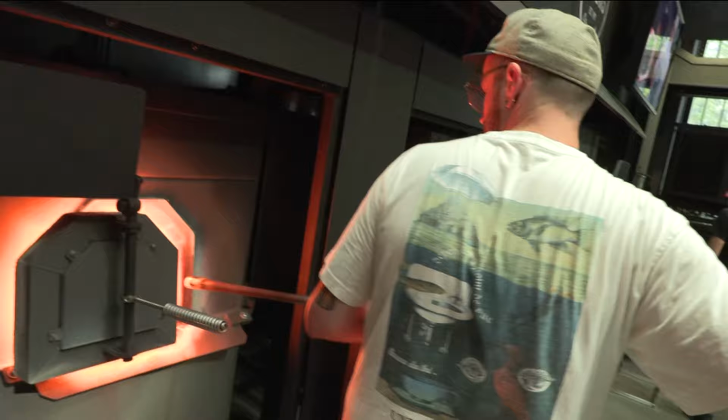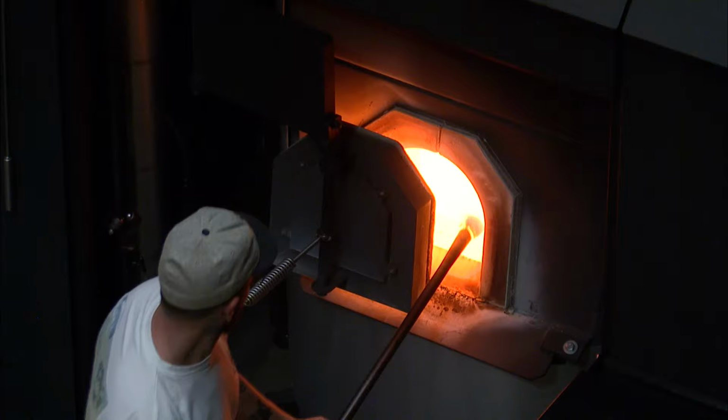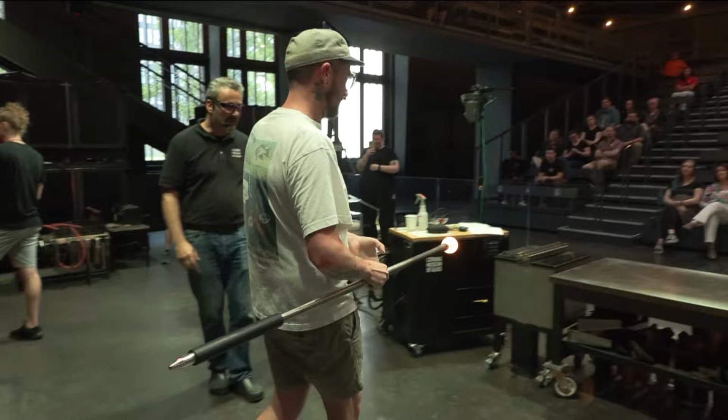So here we go. He'll start gathering some clear molten glass. Inside of the furnace, there's a big crucible, like a big bowl filled with molten glass. He dips the tip of the pipe in there, turns it, and it just sort of wraps the glass around the end, almost like taking honey out of a jar. So we've got our initial gather.